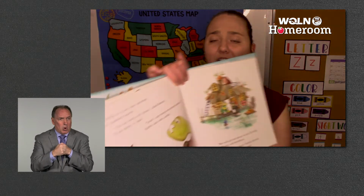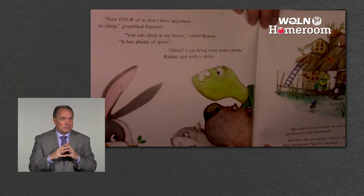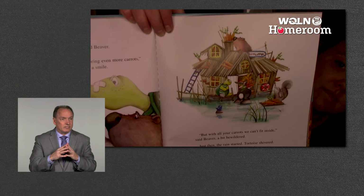You can sleep at my house, called Beaver. It has plenty of space. Great, I can bring even more carrots, Rabbit said with a smile. But with all your carrots, we can't fit inside, said Beaver, a bit bewildered. Just then the rain started. Tortoise shivered, Bird whimpered, Squirrel squeaked. And Beaver heard a terrible rumble as his house collapsed. Oh no, my house, yelled Beaver. Oh no, my carrots, cried Rabbit.